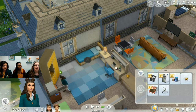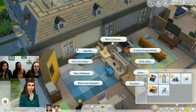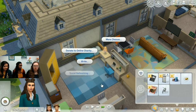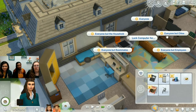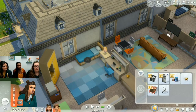One other thing that we did add is that the laptops now have some, let's see if I can remember where it is. No, I think it's household. Computer security settings? Oh, there. Thank you. Sorry. Computer security settings. So like the doors, you can now lock the computer for everyone but my sim. Only my sim can use this.